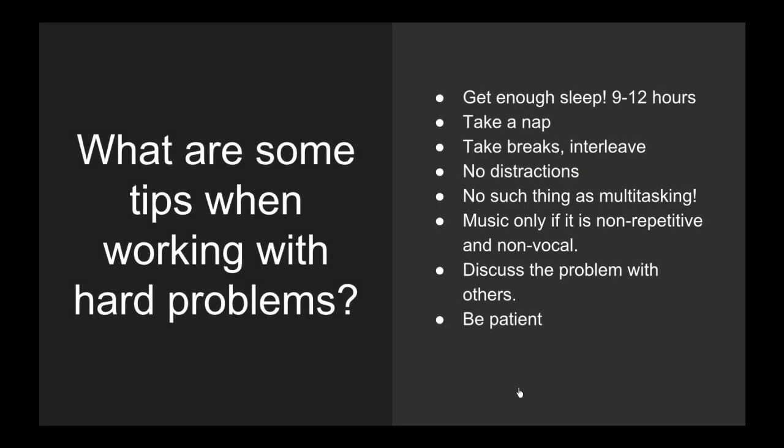So some things to think about when you are learning anything, but specifically when you're working with difficult problems, it takes concerted time and effort. Some factors that science has shown play a big role in your success. Getting enough sleep at your age level, 9 to 12 hours. Doesn't have to be continuous, but the more of it is, the better.